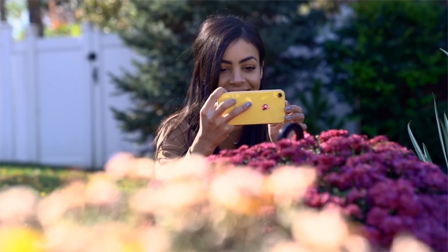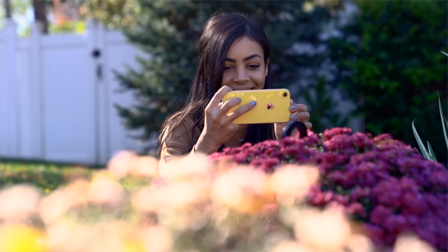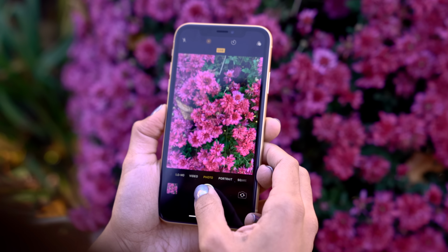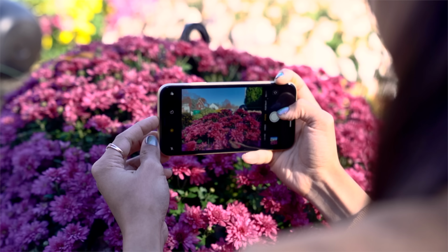But yeah, I really have been loving taking pictures with the XR because it was pretty much what I was used to with the XS Max minus the telephoto lens. I feel like I'm not alone when I say this, but I don't really ever use the telephoto lens on its own unless I'm taking portrait mode pictures, so I'm not really inconvenienced by that.